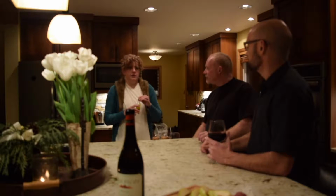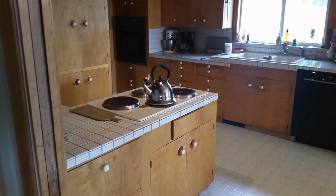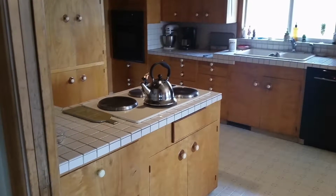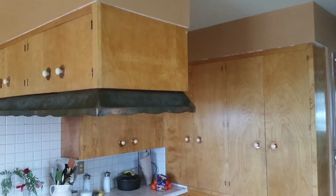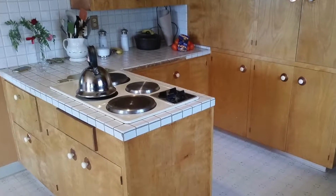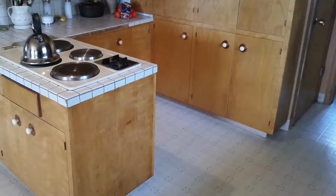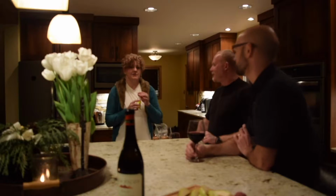Well, number one, our kitchen was done. It was a 1959 kitchen that was very well used by several families before us. And then we used it for 16 years, with young kids. It was done. It had gone through a very bad remodel.